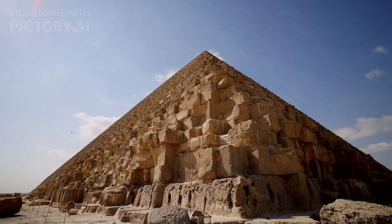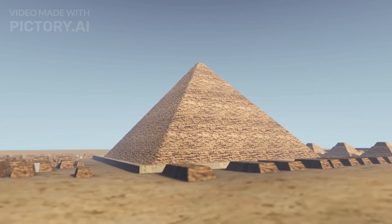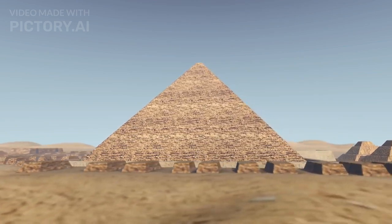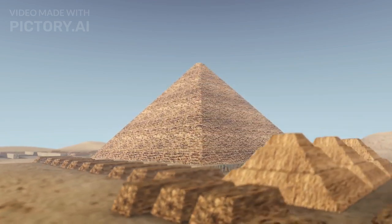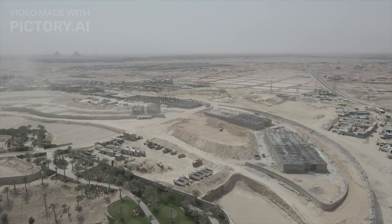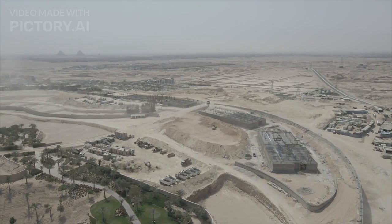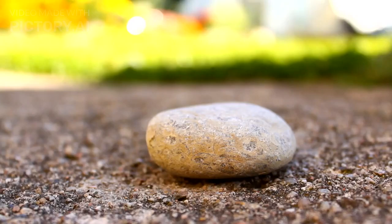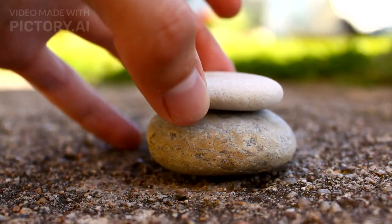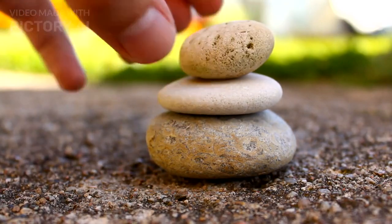The pyramid's construction has been a topic of intense speculation. One prominent theory suggests that the builders used a system of ramps to transport the massive limestone blocks into place. These ramps could have been straight or circular, wrapping around the pyramid as construction progressed. The idea is that large, labor-intensive ramps enabled workers to haul the stones up to the required height.